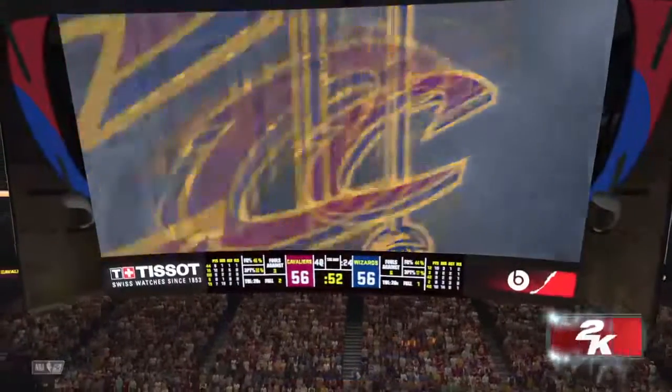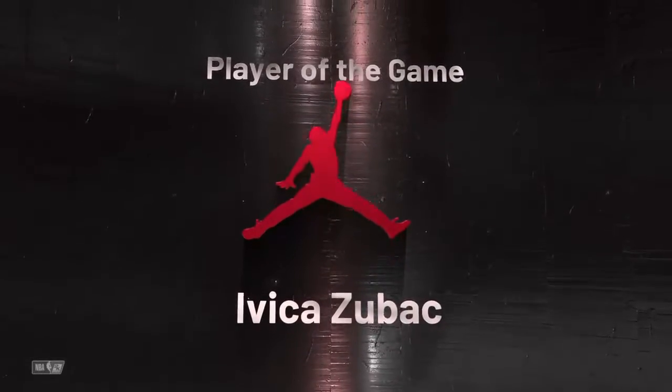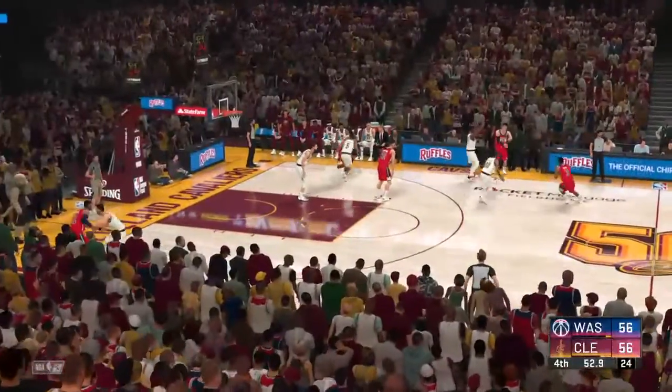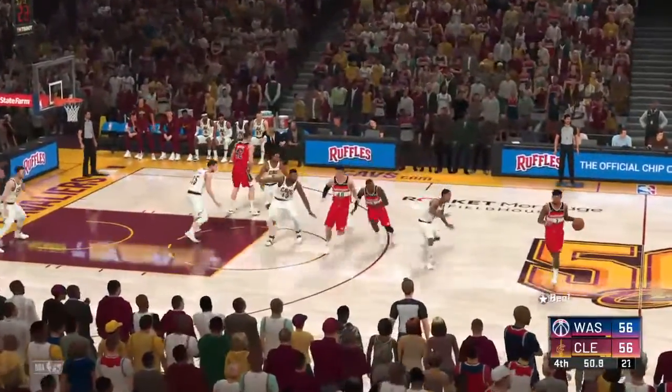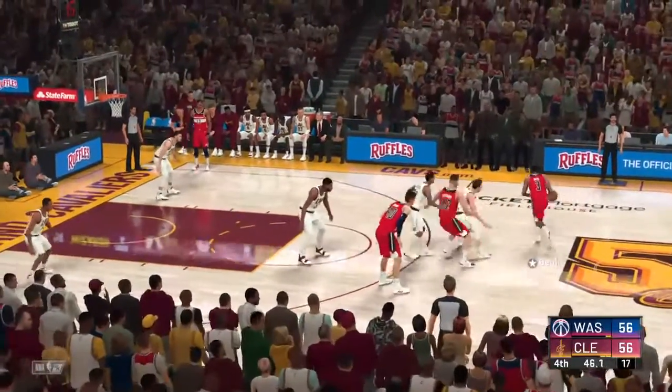And now we get the chance to present our Jordan Player of the Game. He beats Zubac. And his percentage from the field tonight seems almost made up. I didn't think it was possible to have that kind of success shooting the basketball. You need a little bit of luck, a bunch of hard work, and a whole lot of talent.